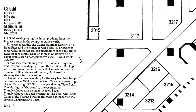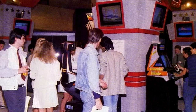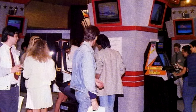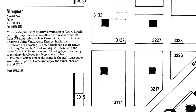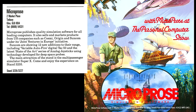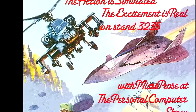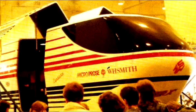Next door, US Gold has plenty to be pleased about, and visitors can win a Kawasaki motorbike. There's also Dungeons & Dragons and Sega's Thunderblade coin-op. However, there is much noise coming from somewhere nearby. This turns out to be the queue to get into the MicroProse stand. As well as a colour advert in the guide, this year they have hired a Super X simulator, in keeping with their slogan, "The action is simulated, the excitement is real." 14 people can ride at a time, but at this rate it will take all day to get on it, and we reluctantly move on.